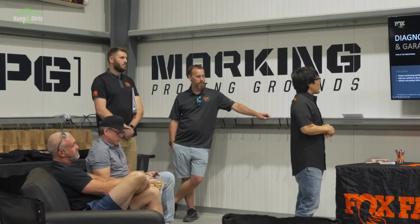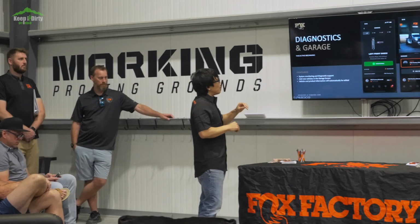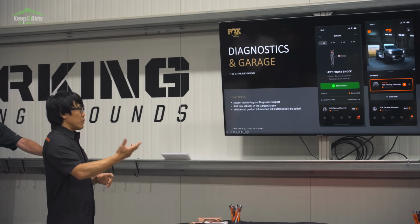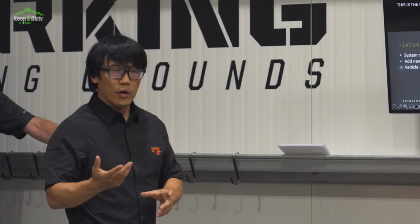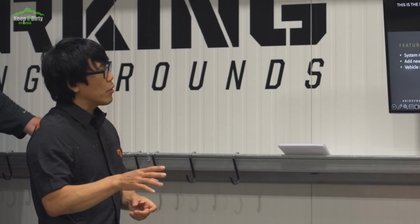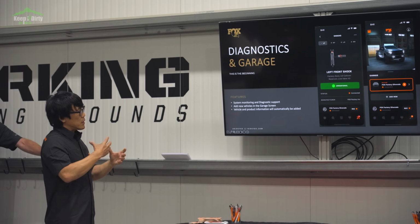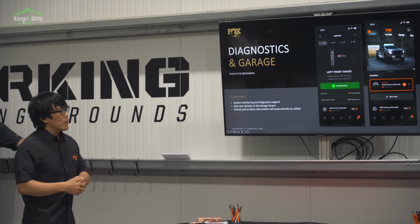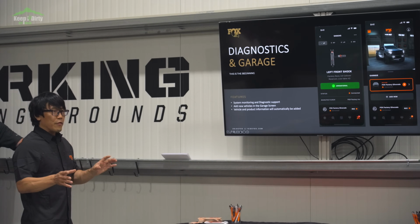The last thing I'll talk about as far as the app is concerned is the diagnostics in garage. From a diagnostics perspective, we also have this feature where if there's an issue with the system, it will notify the driver. You can click into it, you can see what component is maybe causing a problem, get out of the vehicle, and then you can call our service or you can take it in, and it really allows you to know, okay, what is the issue, how best to deal with it. The other thing that it does is it will intelligently know if you added another accessory or new component that Fox comes up with, it'll automatically populate the app without you having to do anything and just add that into the system. And then finally, the garage screen.